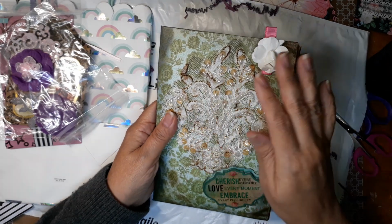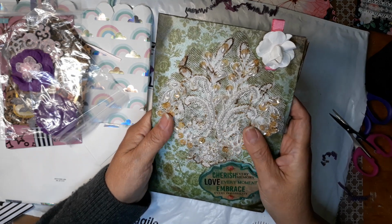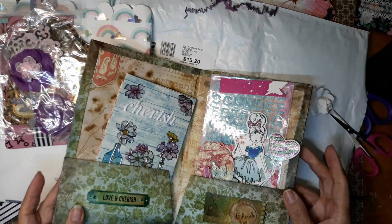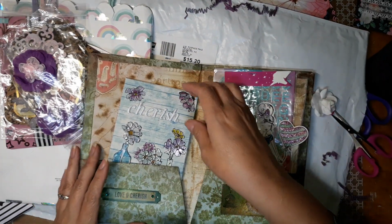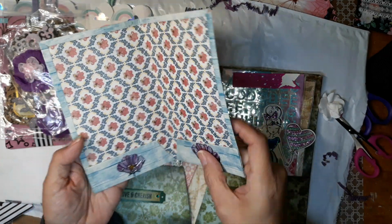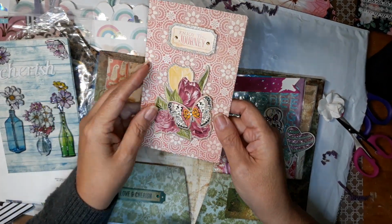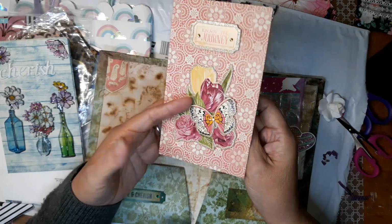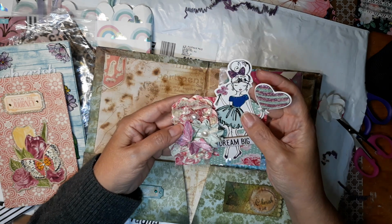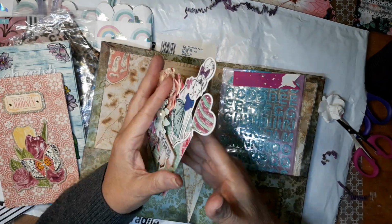Oh my gosh. How gorgeous. Oh, you guys. Oh, Miss Sheila. Look at this. It's got little pockets and flowers. Oh my gosh. Enjoy the journey. Dream big. Look at that girl. She's all glittered up. I love glitter. I love it.